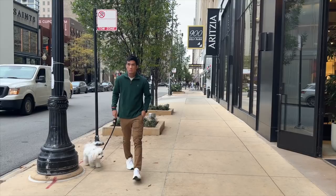Taking a little family walk while our room is getting cleaned. Wade is barking at everyone because he wants everyone to pay attention to him. Wade.